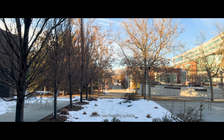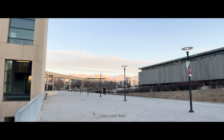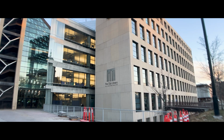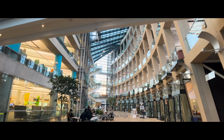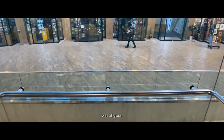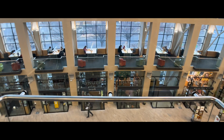Since it was freezing outside, I made a quick stop at the Salt Lake City Public Library. I was super tired from walking around all day to check my itinerary. When I got inside, the place was huge. And I got kinda scared because the elevator here was all glass. My fear of heights hasn't gone away yet.